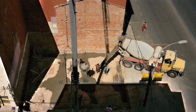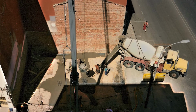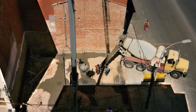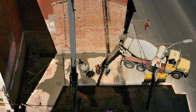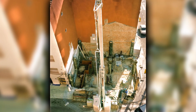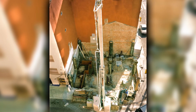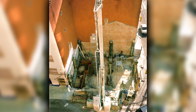Excavations were made for the perimeter footings and then filled with rebar. Soon the concrete trucks arrived and poured concrete. I found it interesting that the corner foundations were poured separately from the intermediate grade beams. After the concrete had cured for a day or so, excavation began on the interior grade beams, and then those were filled with rebar and more concrete was placed.